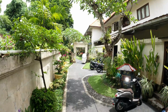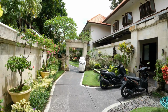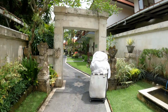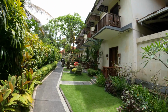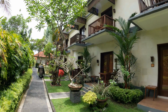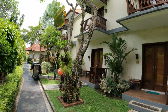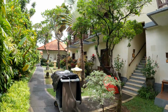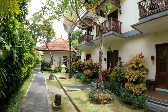Just continuing on from the reception area and now into the gardens where all the rooms are located here at the RESPATI. So they're currently having quite a few checkouts, hence the laundry baskets and things around. So here's some nice looking rooms here. Beautiful gardens here, really nice. And there's 44 rooms in total available here at the RESPATI.